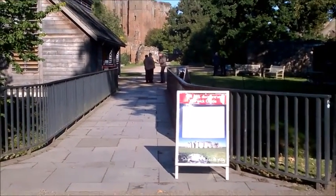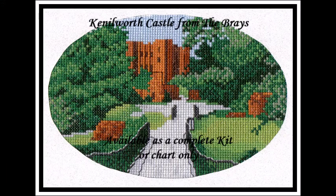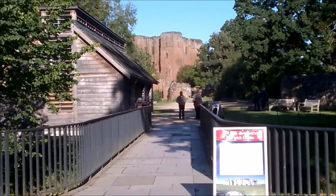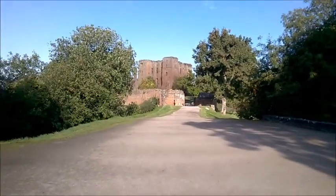The approach to the castle is really dramatic. This is the view that I used for the embroidery Kenilworth Castle from the Braes. They've built a gift shop here since, which I'm not sure if I like or not, because it does rather ruin the view. The castle is a ruin.